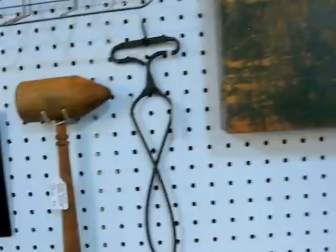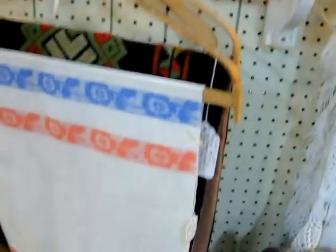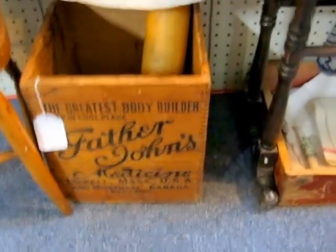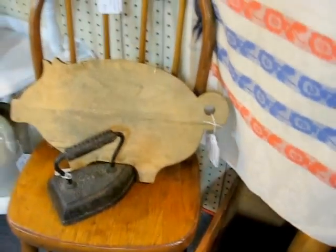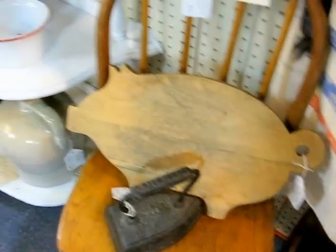And here's a make-do wall cabinet that's made out of an old box. This is the way they did things. Here's a nice old wire dish rack. A few more linens. There's an advertising box down here that says Father John's Medicine. A nice little Windsor back children's chair, a pig cutting board.